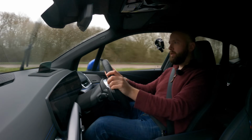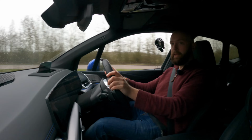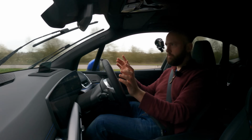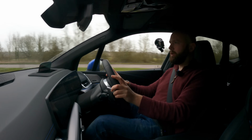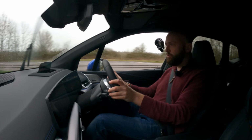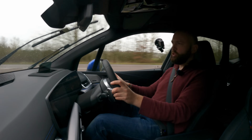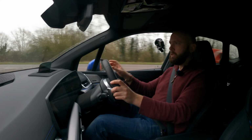You never know. Right, I'm now on a dual carriageway, so doing about 70-ish miles an hour. And I have to say, this is a very refined and quiet car to drive. So I think long distances in this will be relaxing, not stressful, not knackering. You won't feel like you've been thrown into a pit with a weird mixture of badgers and crocodiles. You're going to feel like you're all right.